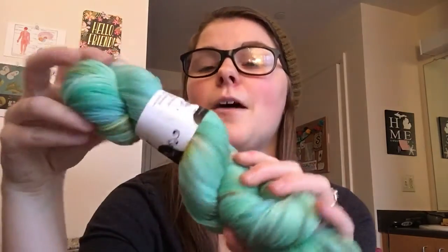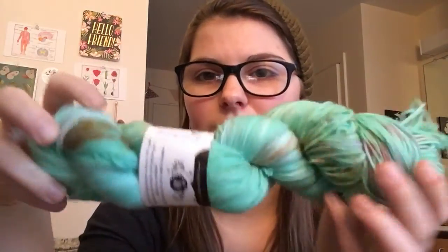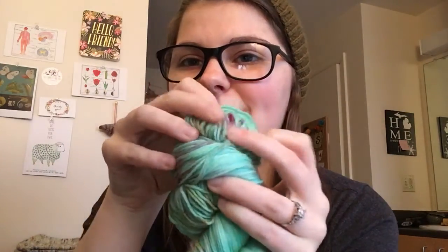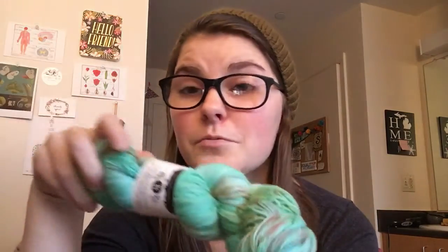Can we just talk about, okay, so this is like the perfect sea foamy green, right? And then there are just these shocks of like rust, and the more you just pull it apart, especially that shot of that pink, this is the most gorgeous skein. Gorgeous, that's not a word.